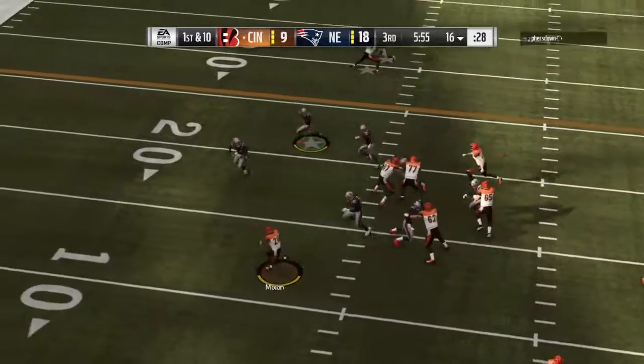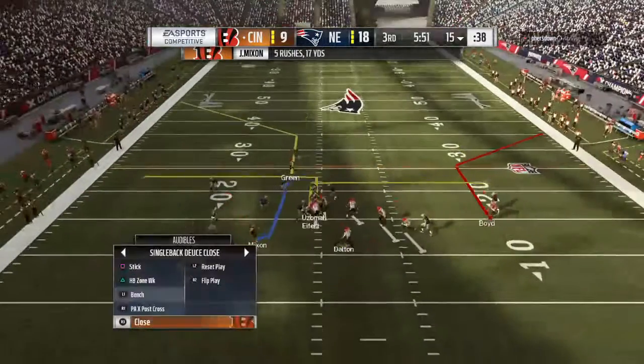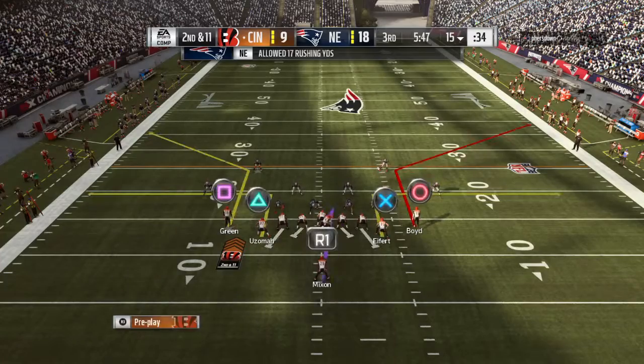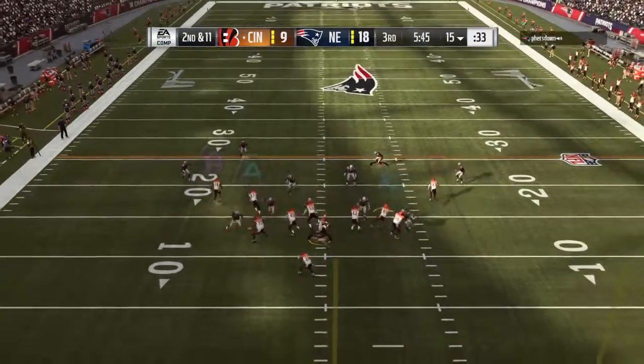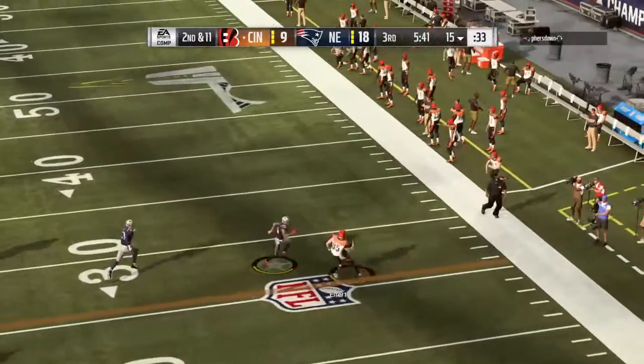Mixon will get it to start the second half. And he'll lose yardage here. Back to the 15. It's a loss of a yard there, and now second down. You know, despite the scoreline, I think they've got to like where they are here. They're on the road and just one big play away from getting right back in this game.